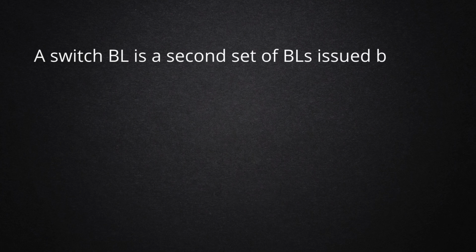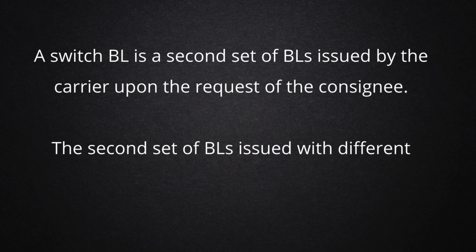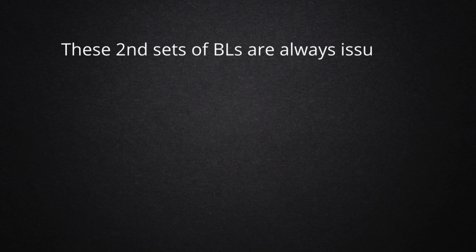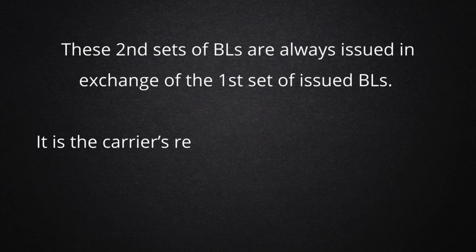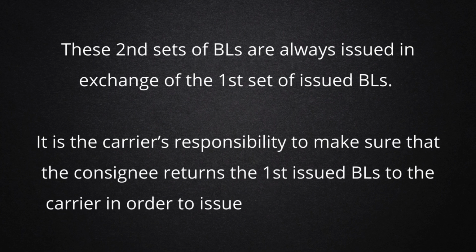A switch BL is a second set of BLs issued by the carrier upon the request of the consignee. The second set of BLs is issued with a different supplier name, consignee name, notify party, and destination. These second sets of BLs are always issued in exchange for the first set of issued BLs. It is the carrier's responsibility to make sure that the consignee returns the first issued BLs to the carrier in order to issue the second set of BLs.